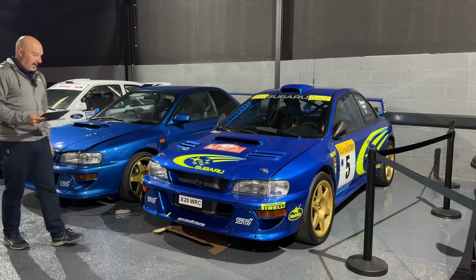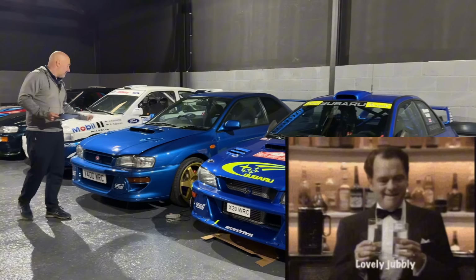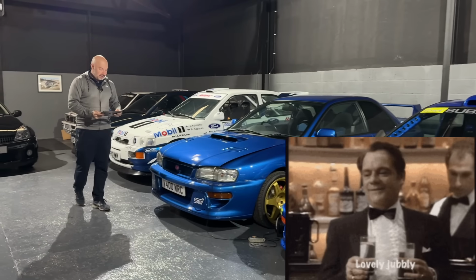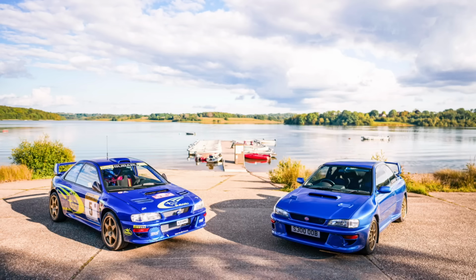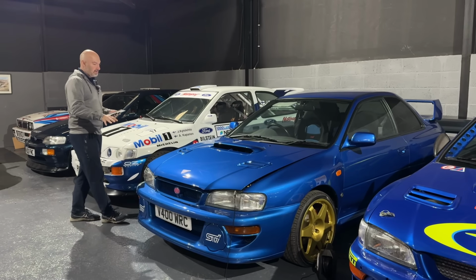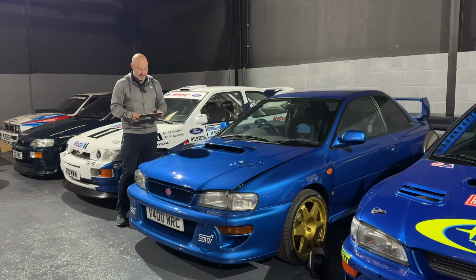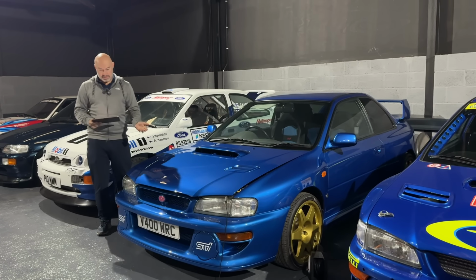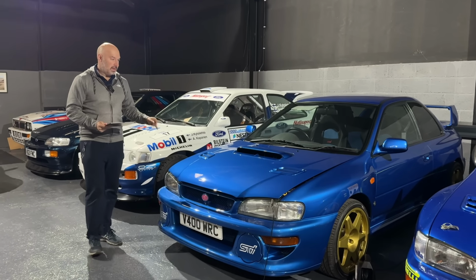Subaru Impreza WRC S5 manual, one of my favourite cars. Again, never taxed it, so it's cost me zero. Love that. Subaru Impreza 22B. Now this is where these tax bands change. If you've got a car that's under 2001, you're probably going to pay the lowest rates. So for this car, £345 because it's a 1999 car. I would probably tax this for 6 months, which is going to cost me £210, so not too bad.